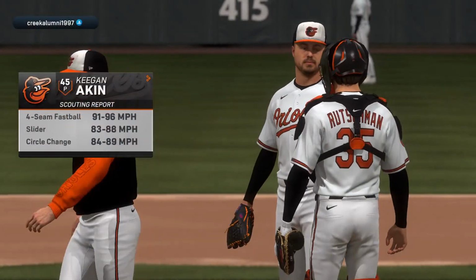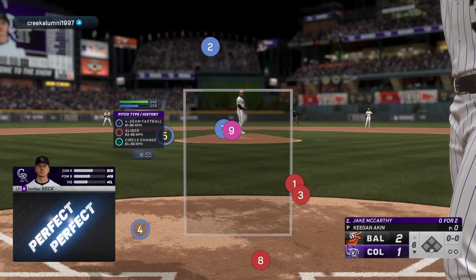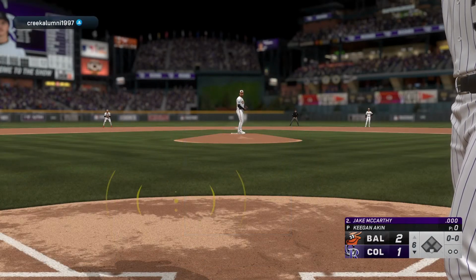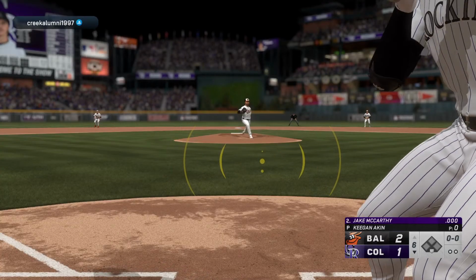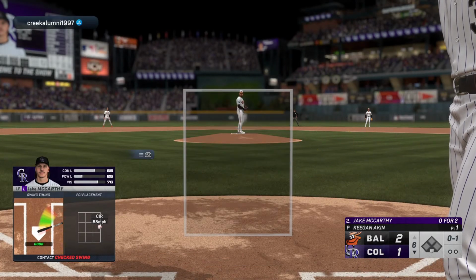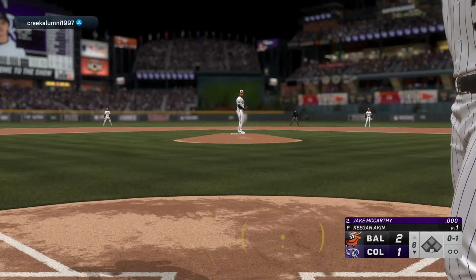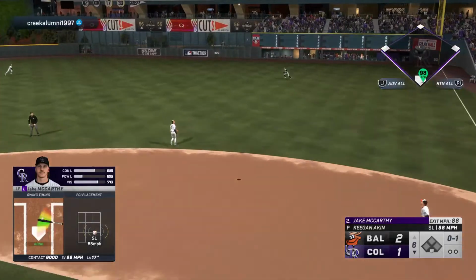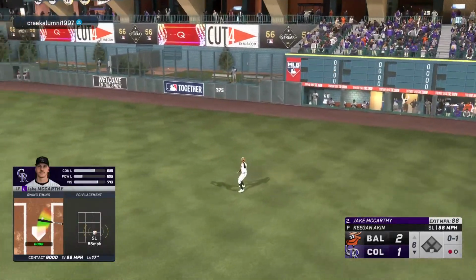Keegan Aiken on the pitch out of the pen here. Still a lot of game left, and this game could go either way. So this is a big opportunity for him to get some important outs and try to help carry this lead into the later innings. Here comes the 0-1. Lined into right. And there's one down.